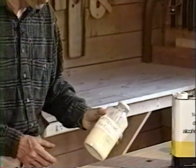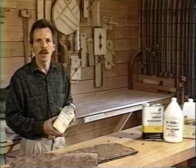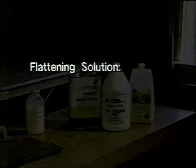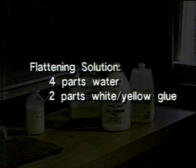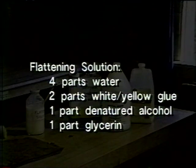I use this simple formula that not only flattens the veneer, but also sizes it, which keeps it flat even if you don't use it for a while. Here's how it works. Take 4 parts water, 2 parts white or yellow glue, 1 part denatured alcohol, and 1 part glycerin, available at any drugstore, mixed together thoroughly.